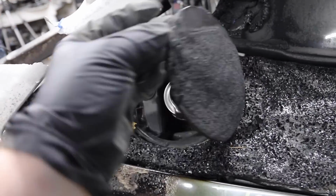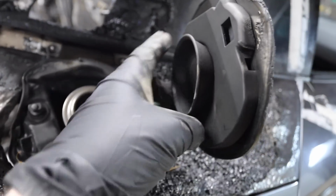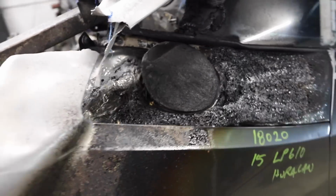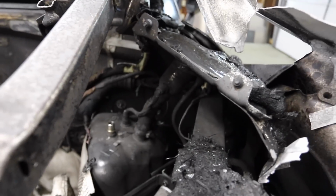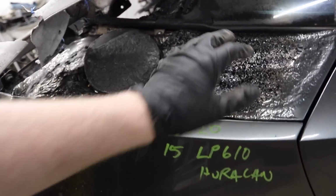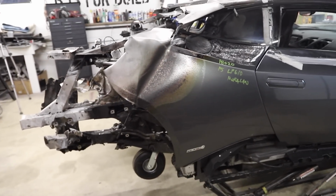It could be a little bit tricky because we have our fuel filler, but hey, good news, none of this rubber is melted at all. So that makes me think that this is probably still intact. And then down underneath, I know that it's still intact. It's a little charred, but it's all still there. So I want to try and salvage that, make sure that we keep that, get this panel off. And quarter panels are detachable on these Lamborghinis, so we need to get that quarter panel off as well.